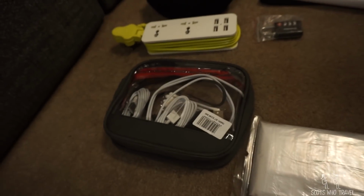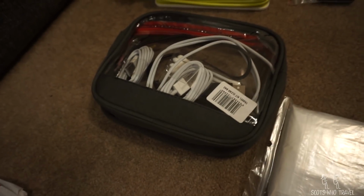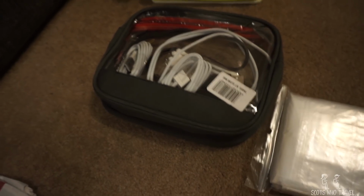This is just another little bag just to keep some spare cables. I've got some extra Apple cables in there. I've got my cables for my cameras and stuff as well.